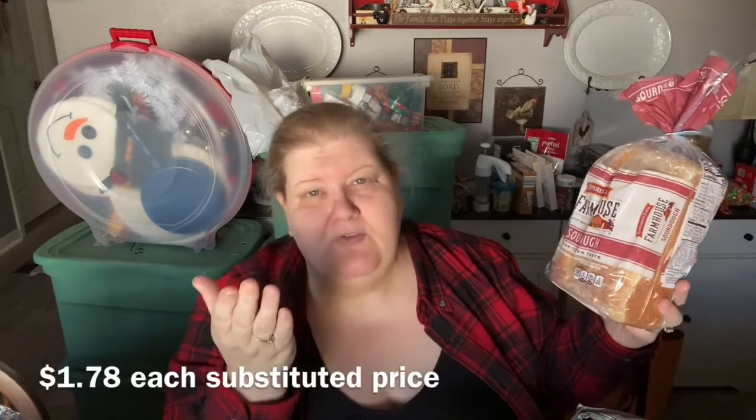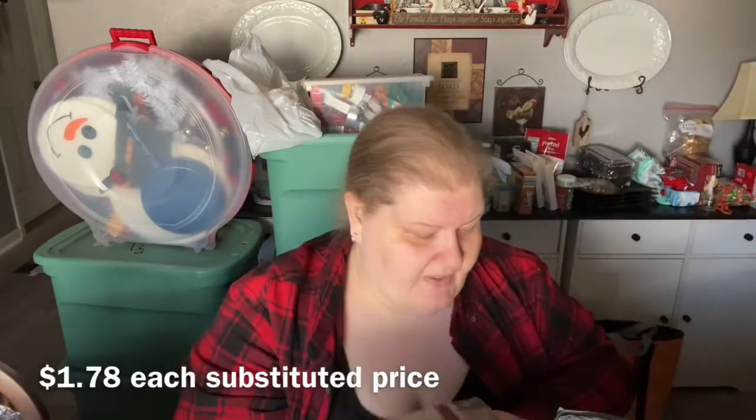The one substitution we had was, we tried to get the Great Value sourdough again, and they substituted the Pepperidge Farm Farmhouse. If you work at Pepperidge Farm, I'm not trying to dish your bread. It's good. I just really enjoy the Walmart brand better. If you work at Walmart, I enjoy the Walmart brand better. Please stock more in my store. Thank you. So I think the rest of this is non-food.